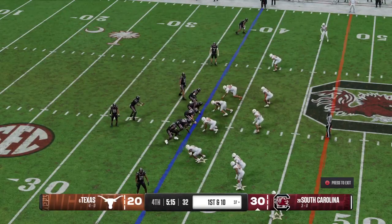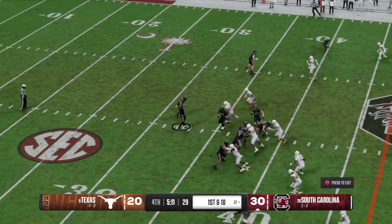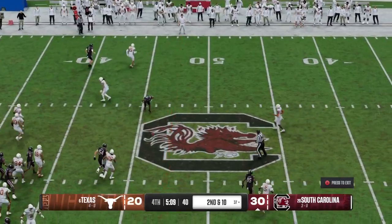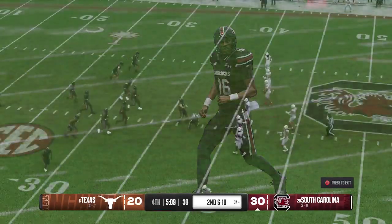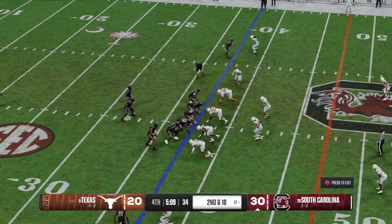Well, this defense has given up some big plays in this game so far, but they've got a lot of talent on that side of the football. Someone has to step up here, make a play, get a stop, and put their team in a position to win. Let's see if they go back to the air on 2nd down.